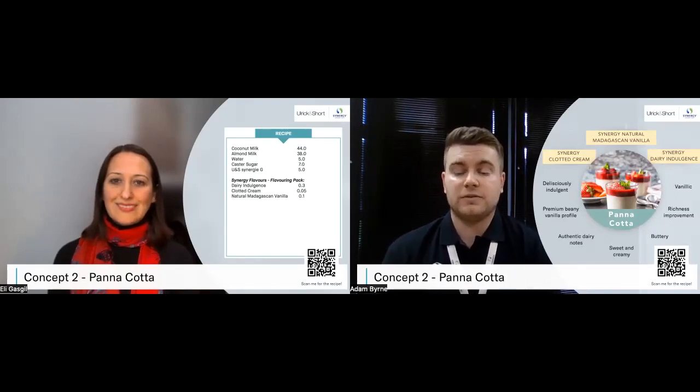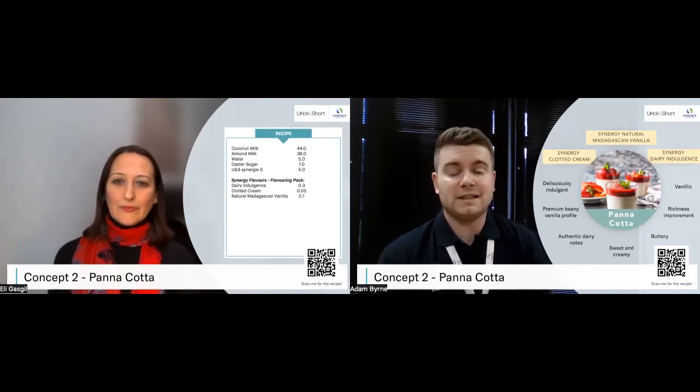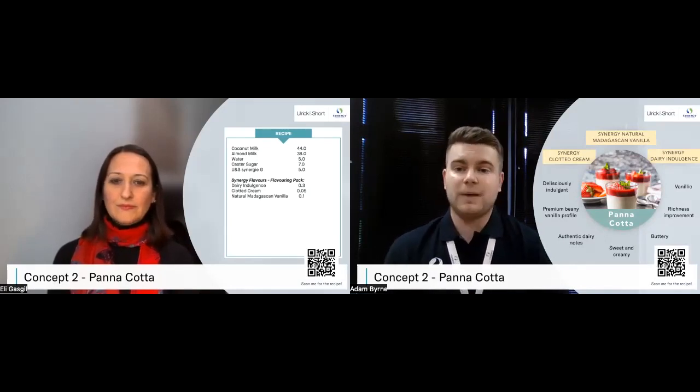Again, like with the cream cheese, all of these flavours here can be declared as natural flavouring on the back of your ingredient pack.